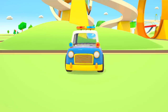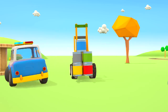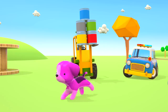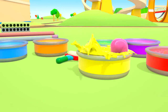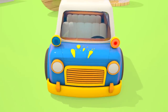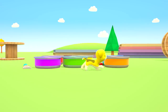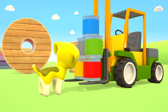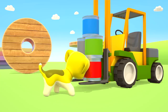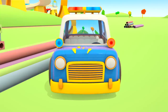Where are you going? Stop! Stop, please. You can't behave like that on a building site. No! Now the puppy is yellow. What are we going to do with you?